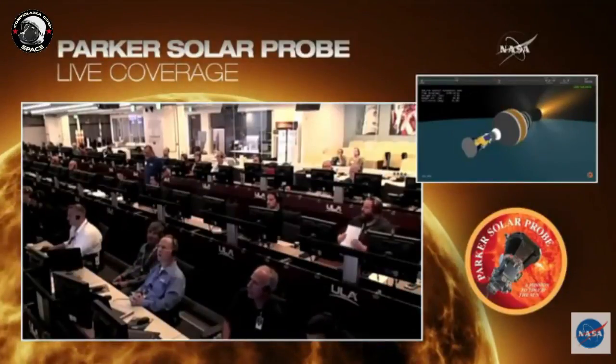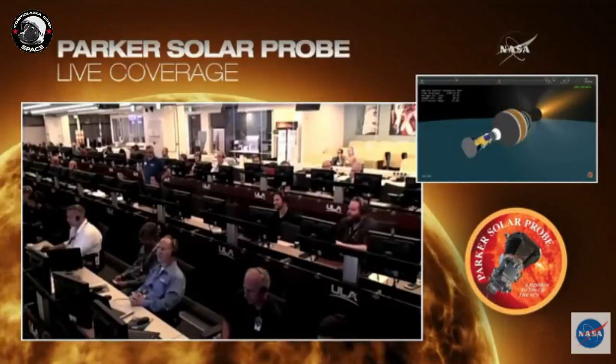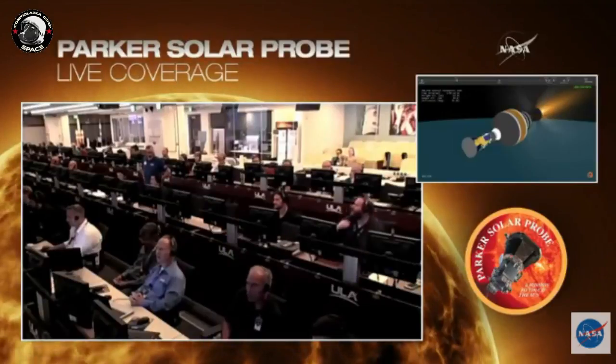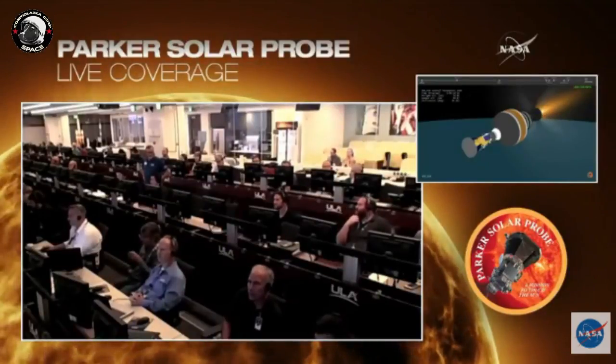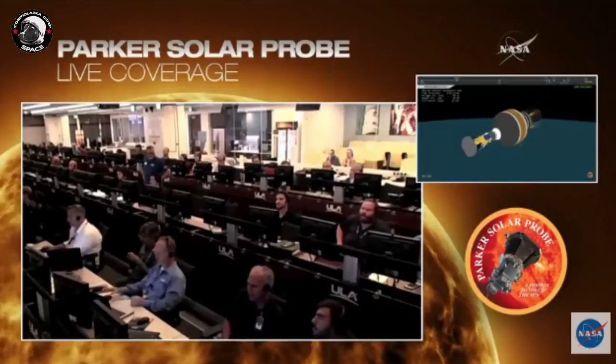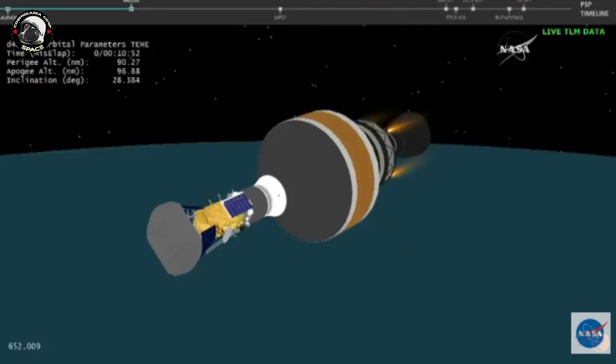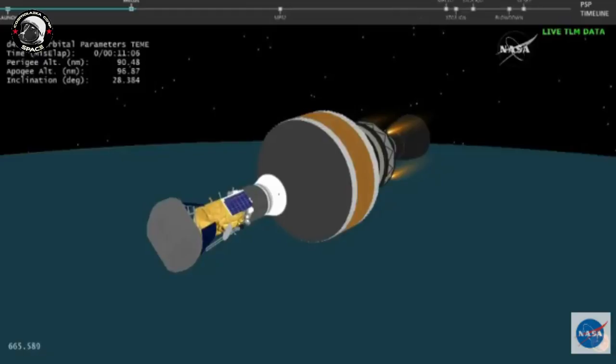And standing by for MECO 1 momentarily. And we have MECO. Body rate smoothing out nicely. And now seeing upper stage ACS firings as expected. Now 11 minutes into flight. And this will be approximately a 13-minute coast duration prior to MES 2.